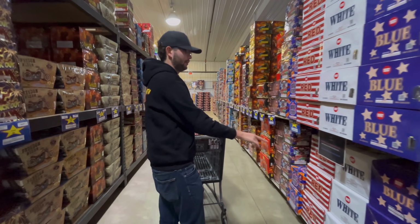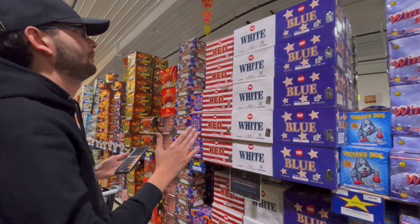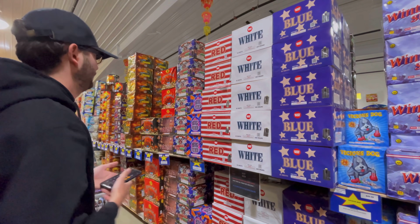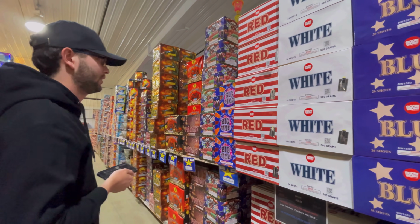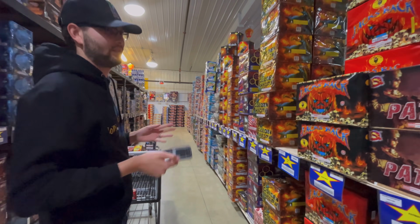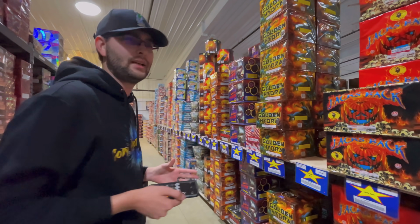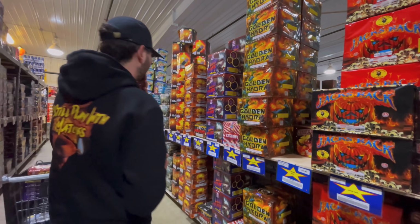Now these red, white, and blue cakes here, I just did a video on these, and let me tell you, if you see these, get them, because they're gorgeous. And you can fire all 3 at once in a line, or you can do them one at a time. So let's try to pick out cakes that are maybe around that $40 range. I think that would be an easier way to get to that $250 value.